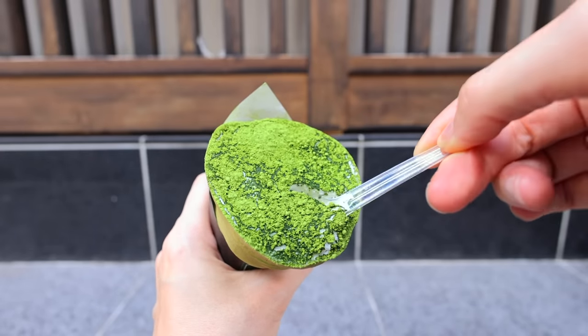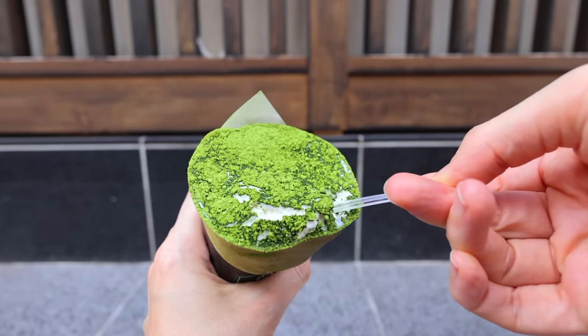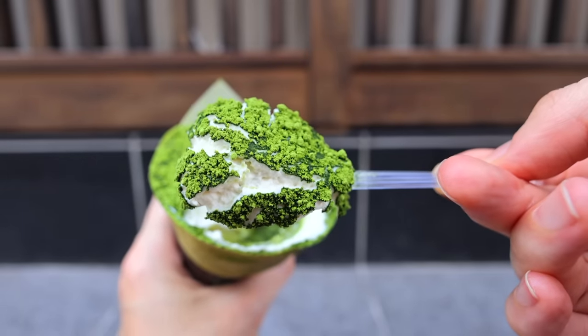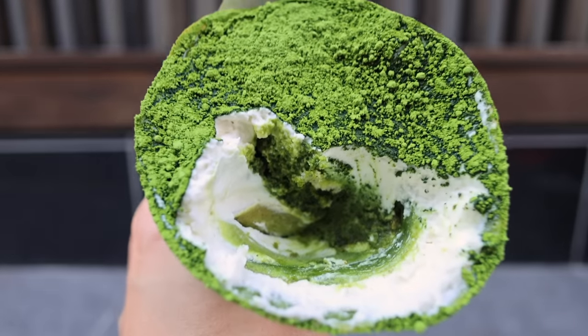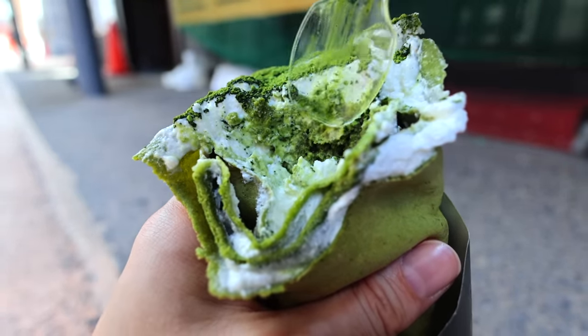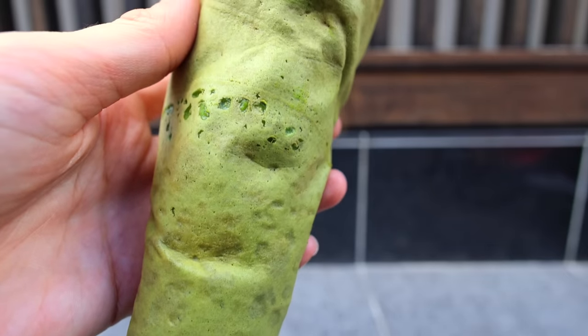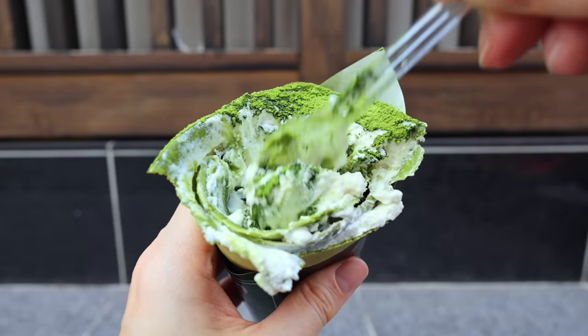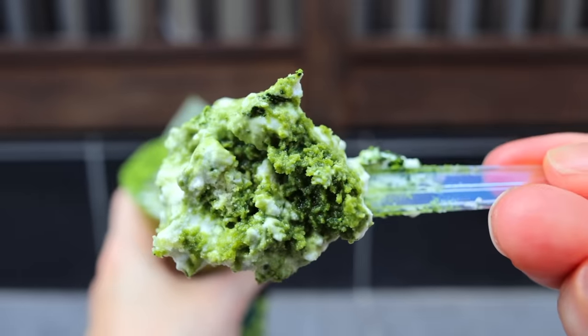Wow, that is good. So creamy. Oh, the matcha is strong in this one. But it has the matcha flakes on top and then more matcha inside. Just from the first bite, you can see how much cream there is. The crepe is made right in the store, super fresh. The matcha is quite bitter. It actually brings out the sweetness of all the other ingredients. So like the mascarpone has this gentle sweetness.